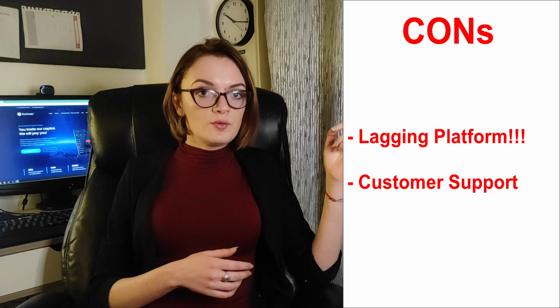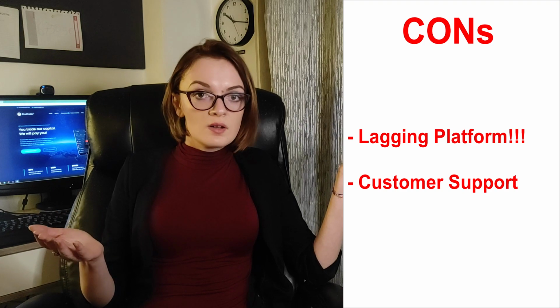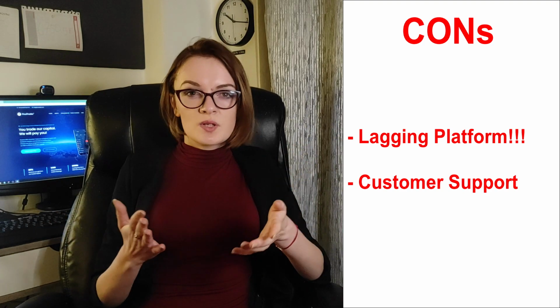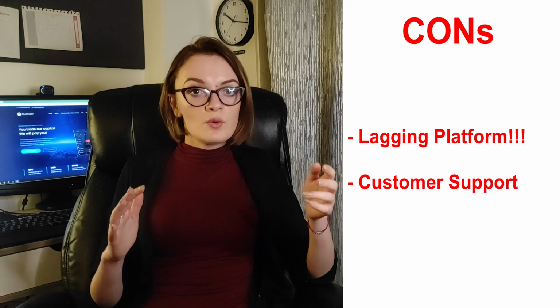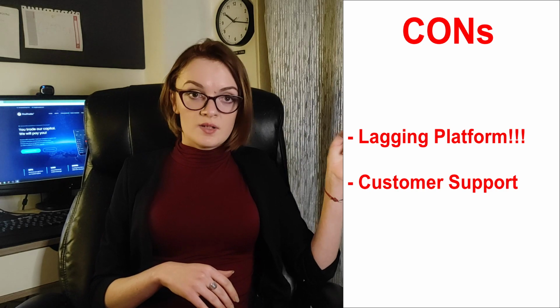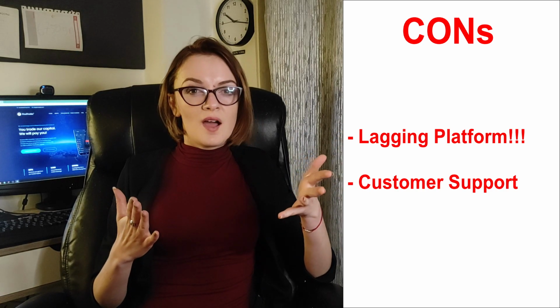As cons, I found the following ones. Lagging platform, you saw my previous examples, so I think there is nothing more to add here. Maybe if you're a swing trader, these little gaps are not influencing your trading at all, but I am trading on a 5-minute strategy, so there is no room for this kind of lags. Not very helpful customer support. I mean, yes, they replied to my email, but have you got any conclusion from that?